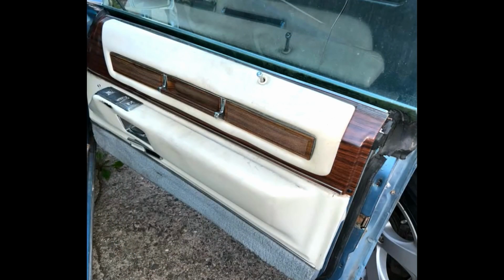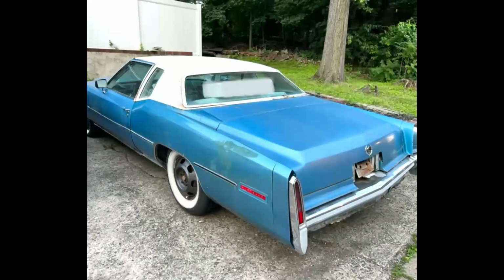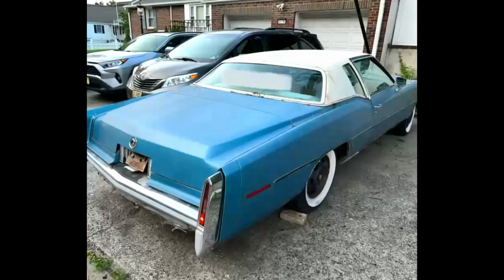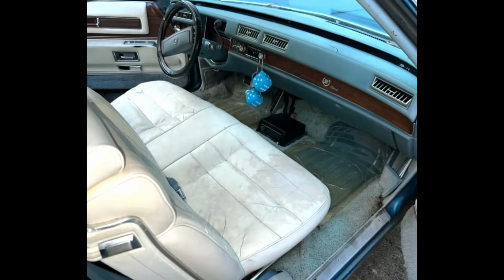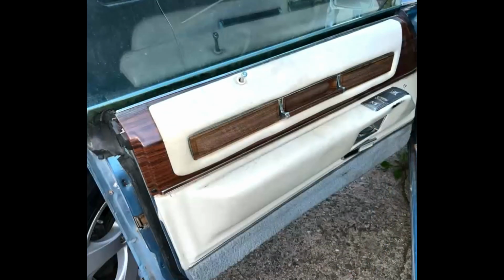And here's the best part. You don't need to be a millionaire to get into the Cadillac game. For less than $4,000, you can own an authentic piece of American luxury history. Whether you're a seasoned collector, an enthusiast who loves wrenching on old iron, or someone who just wants to dip a toe into the classic car world without spending a fortune, this Eldorado represents opportunity. It's more than just a car.